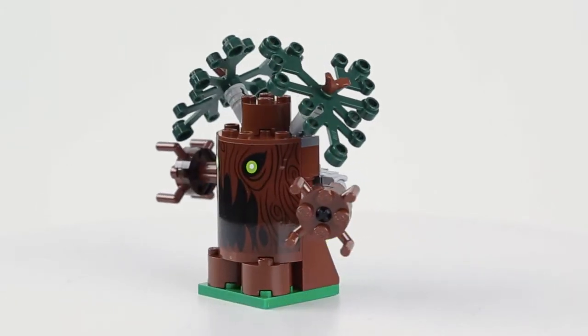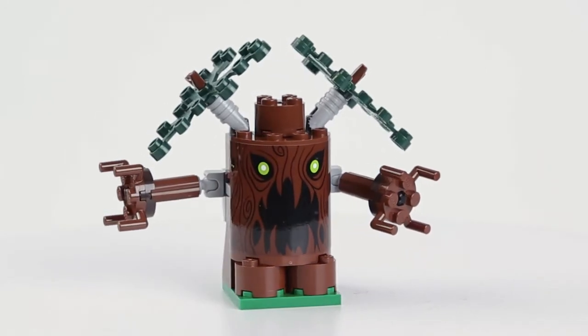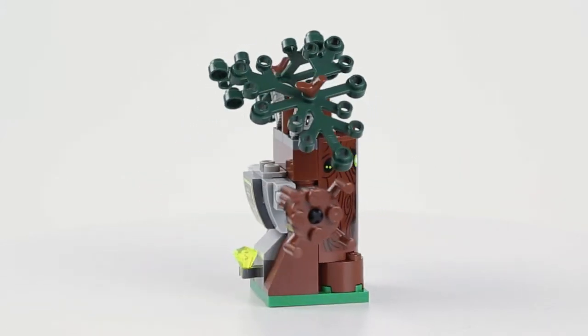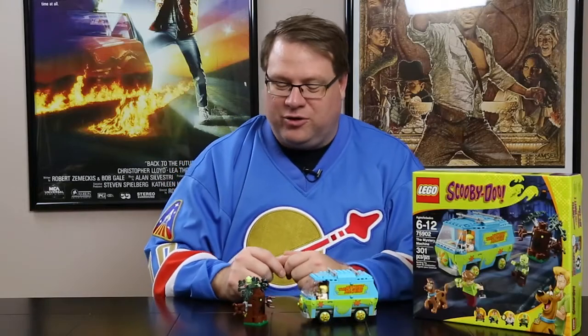We know it's a robot tree because on the back are some controls to make the monster's arms move up and down. It's a cool little feature for a haunted tree, and I think sometime in the future when Lego finally acquires the Wizard of Oz property, we're going to see a lot of these trees pop up. I like the fact that there's a little gem hidden behind there, and kind of completes this idea of the story. In fact, we see that with one of the pieces that Fred holds early on.